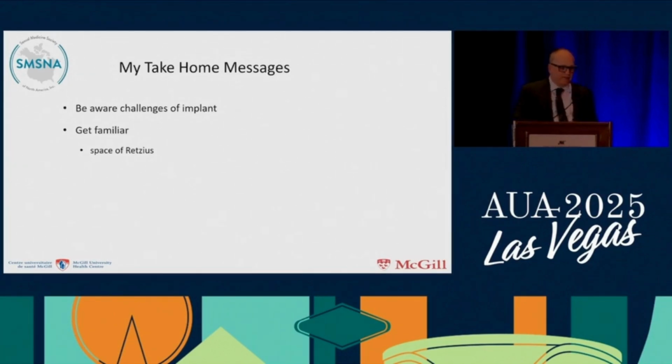So for my 5 minutes, I wanted to review the anatomy with you and make you aware of the challenges when you put the reservoir in this space of Retzius, and you have to be familiar with the alternative placement if you're not able to put it there.